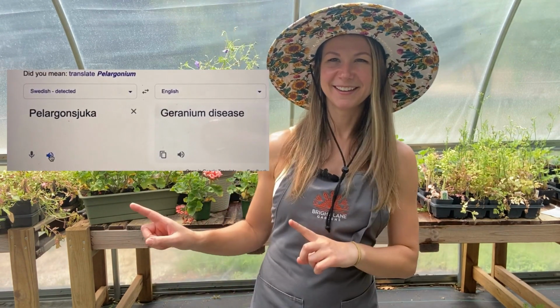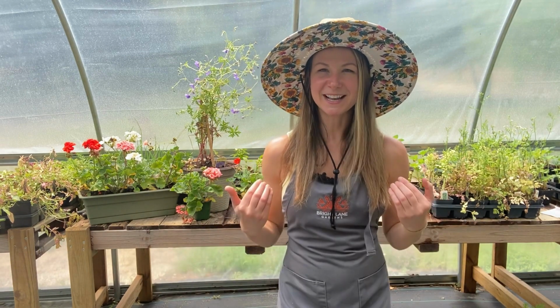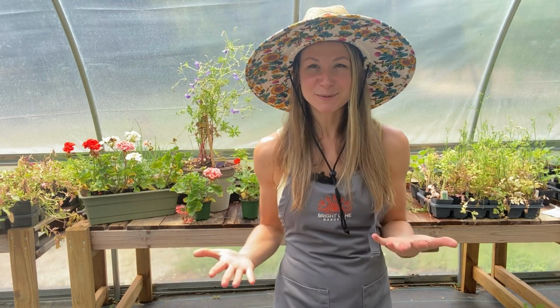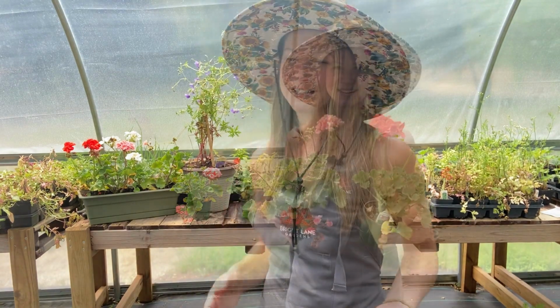In comes the Scandinavian trend of Pelargonsjuka. This is the practice of bringing your geraniums inside with you over the winter and using them to brighten up your space, add some fresh air, add some green colors, and really ward off some of those winter blues. Now, a lot of us are probably practicing this in some way, shape, or form already. Now you have an official term for it, but let's talk more about why they use geraniums specifically.